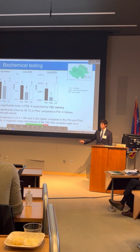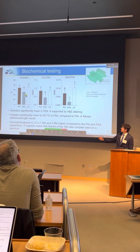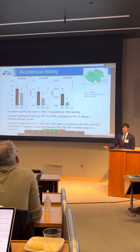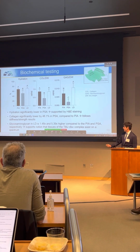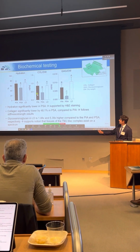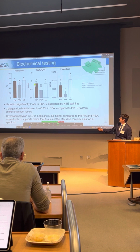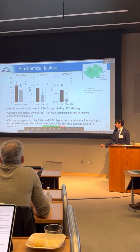So when looking at biochemical testing, you can see firstly that the posterior superior attachment has a lower level of hydration. That would be expected based on seeing a higher proportion of fat vacuoles and hence lower hydration level. And then when looking at collagen, you'll notice collagen is significantly lower by 48.1% in the posterior superior attachment compared to the posterior inferior attachment. And that also follows those strength and stiffness results we saw as well.